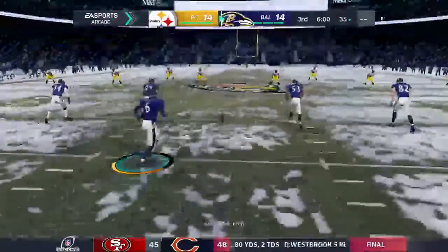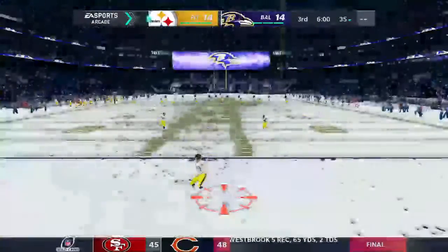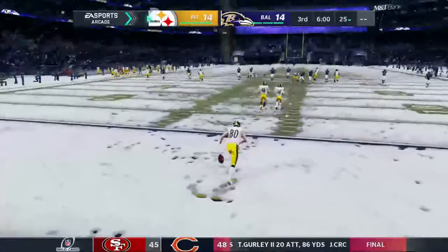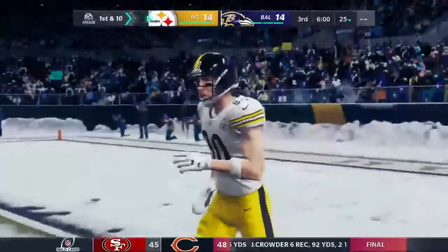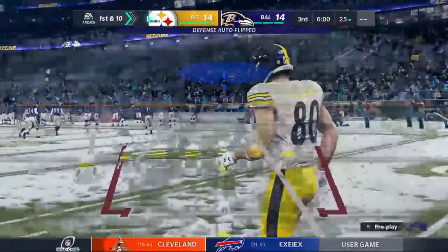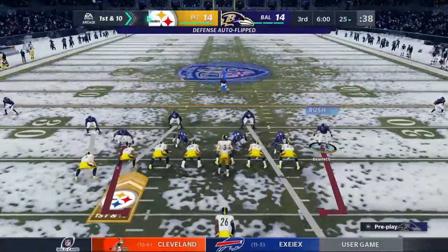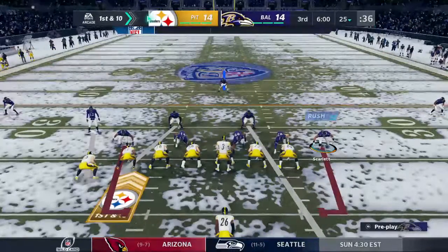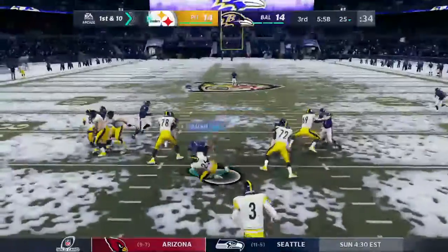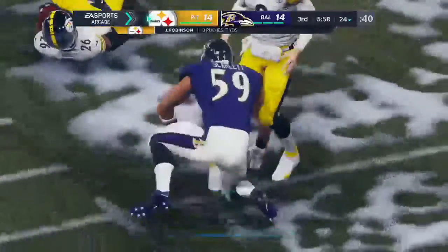Both teams try to avoid being one and done in these playoffs as we start the second half of this AFC wildcard game. Taken in the end zone, and the half will begin with a touchback. The Steeler offense here about ready for their next drive. And both of these defenses have been stifling these last few drives offensively. Just not able to get anything going, so what needs to change?